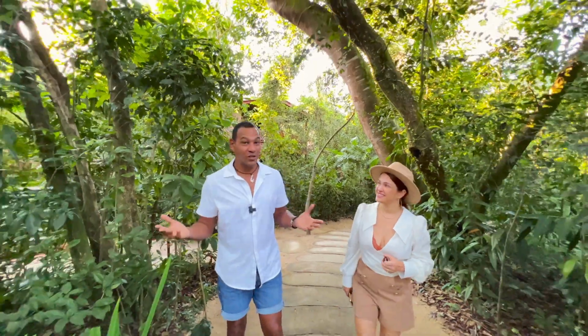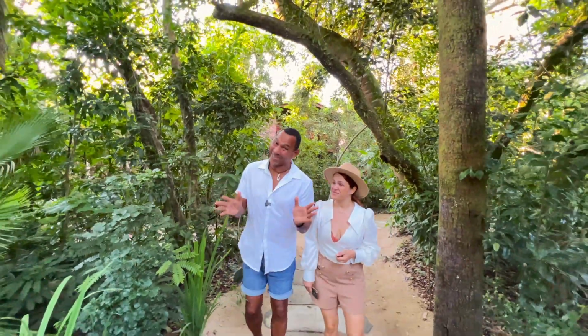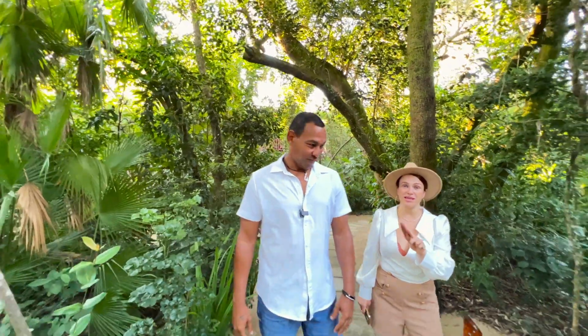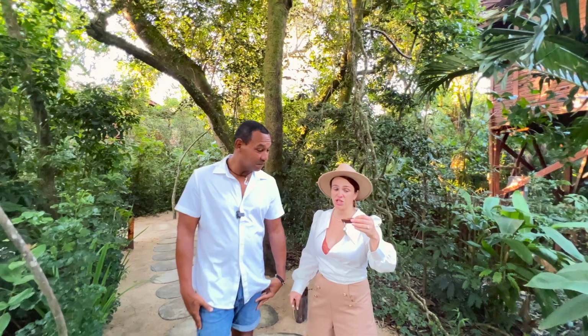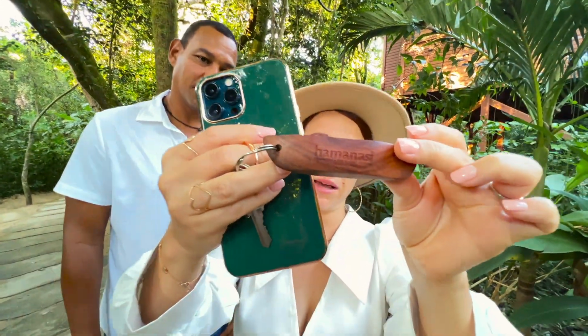You've seen all the furniture. You see what they look like. And it's not your typical IKEA furniture, okay? And here at Hamanasi, they actually have their own carpentry shop, which we will take you to in just a little bit. And just take a look at this keychain. This is also handmade here at Hamanasi, and it is mahogany.